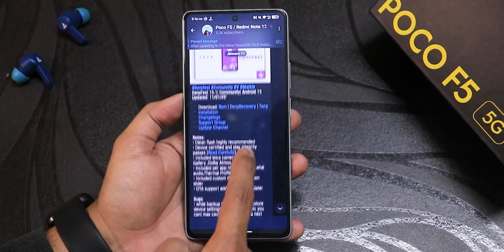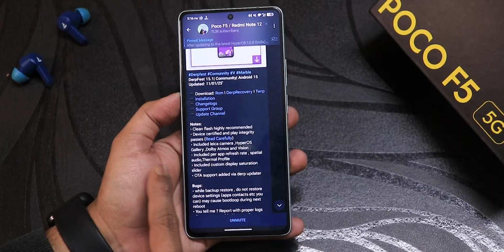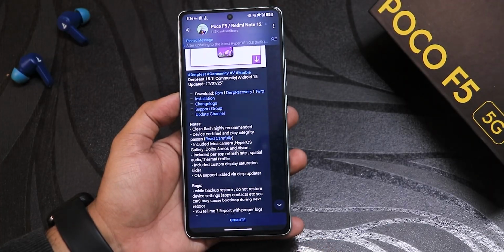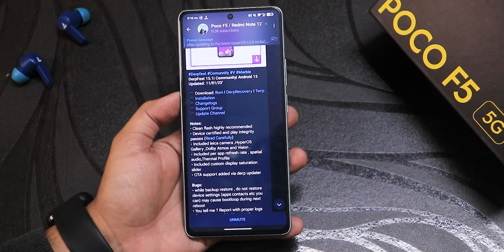If you're looking for the changelogs, you can see the notes, and a lot of things are mentioned that include the Leica camera and all. This is not a POCO camera, this is the Leica camera, so it has a little bit more features, I would say. I'll show you those as far as I can, and there is the clean flash, highly recommended.